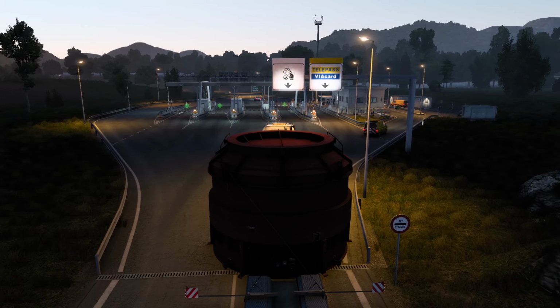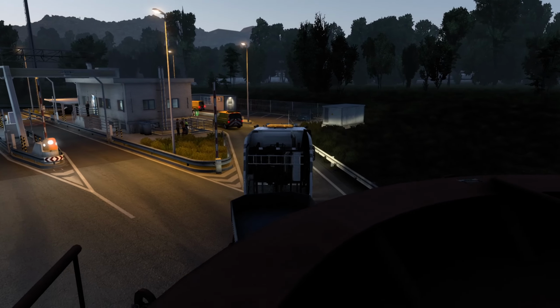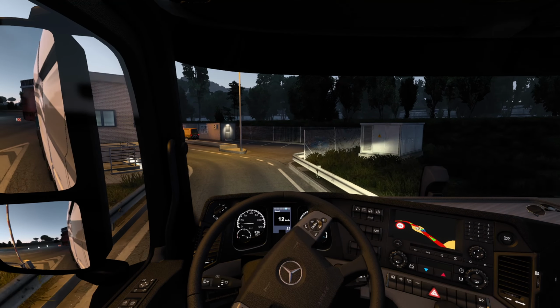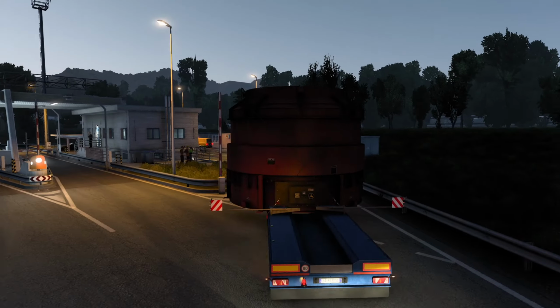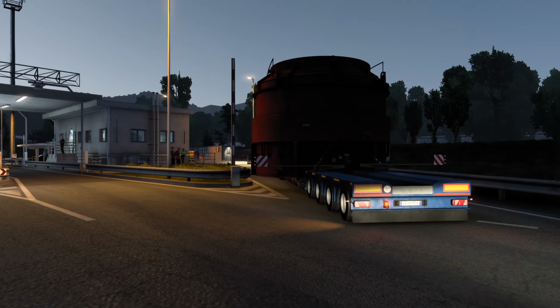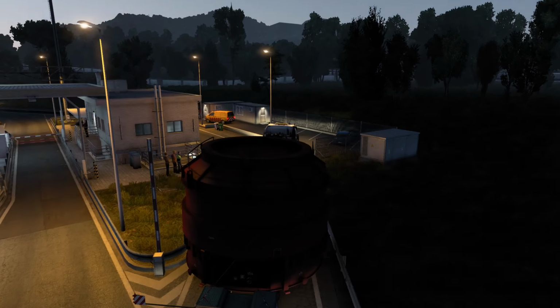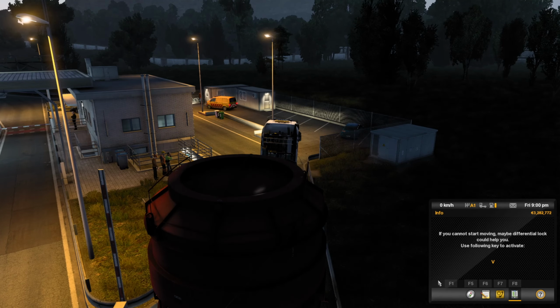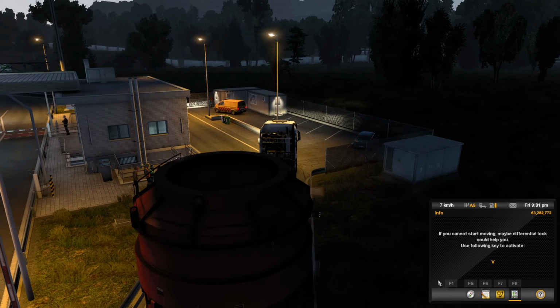Oh, this is how you get around these things. Oh, this isn't easy. Oh my word, this is insane. Oh, diff lock. We're gonna need everything. I think I'm just, yeah. We're using diff lock through here.